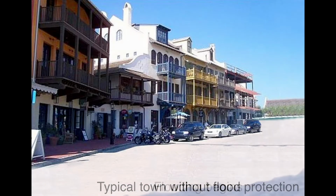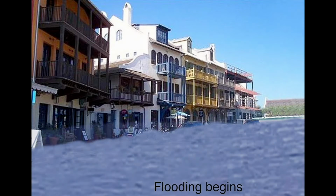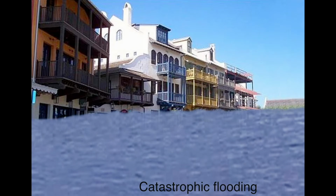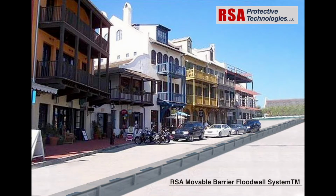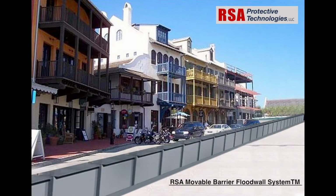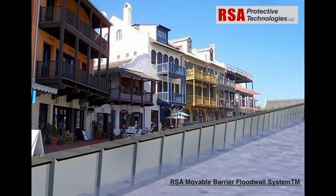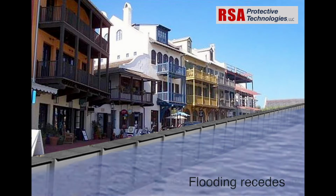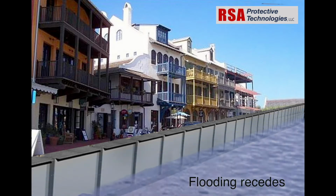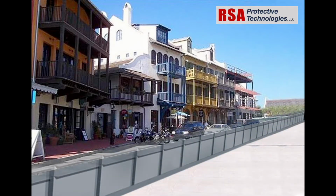Beyond seawalls and revetments, which are now being required to be raised, there are no flood control devices for up to 100 towns along the Massachusetts coast. RSA's permanently mounted movable barrier flood wall system is made to rise from below ground to prevent overtopping from tidal flooding or from hurricanes. Then, after the flood has subsided, the system is retracted back into its housing for reuse.